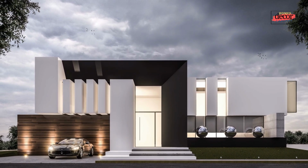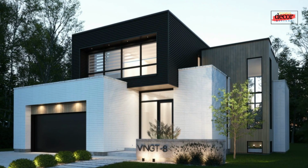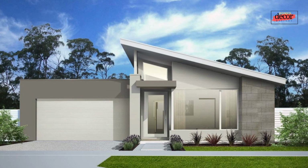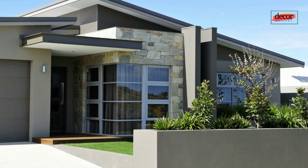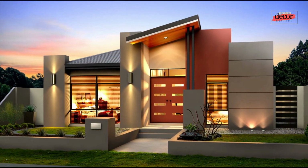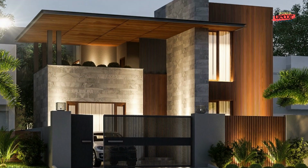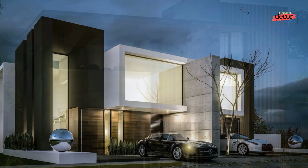Modern home facade design is all about creating a look that is both stylish and functional. By following the tips above, you can design a modern facade that will make your home stand out from the crowd. By following the tips above and using the right materials, you can create a facade that is both visually appealing and sustainable. If you need help designing a modern facade for your home, be sure to visit the Homes Decor Designs YouTube channel for inspiration and expert advice.